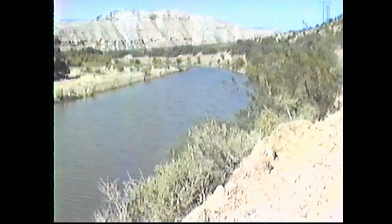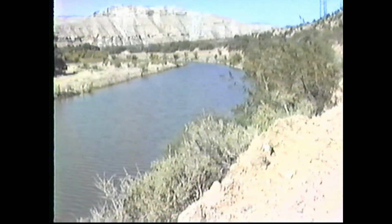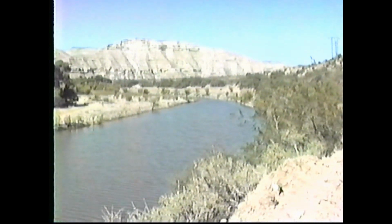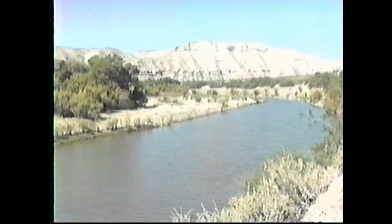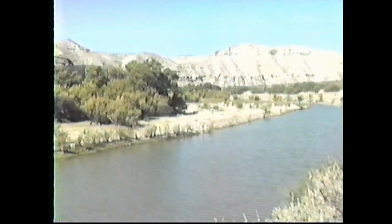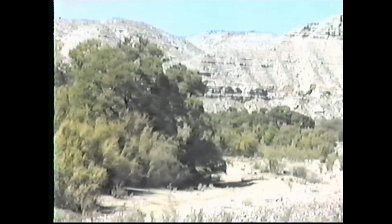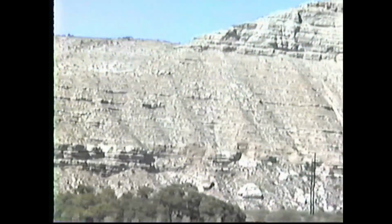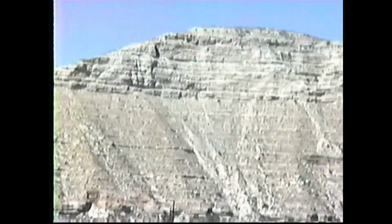Yes, this is another shot of the Verde River out in the middle of this desolate area. They call it the desert of Arizona. The desert isn't as harmful or as bad as a lot of people would have it. I have always enjoyed the river myself and the desert.